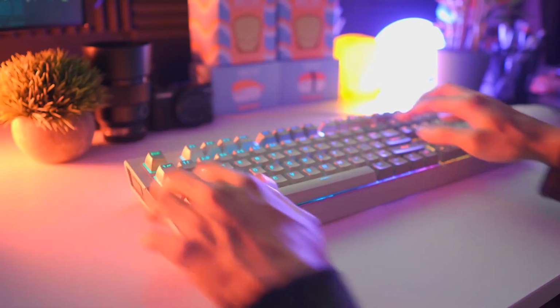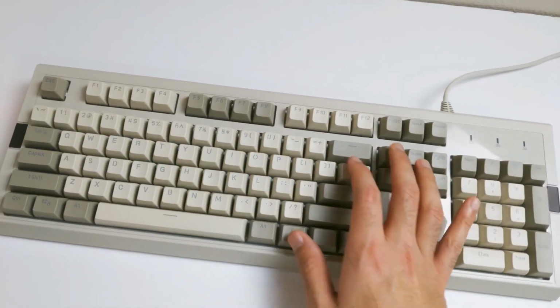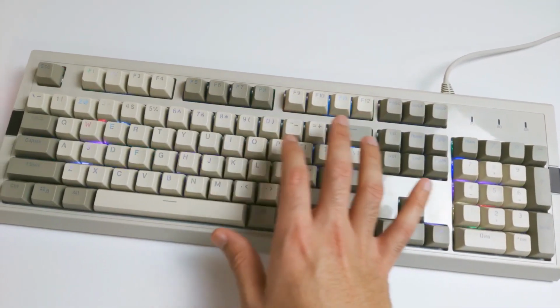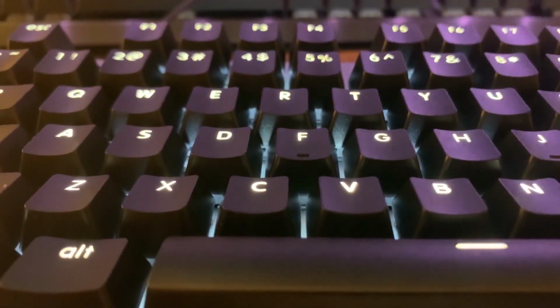They may be bigger and bulkier, but they offer a ton of customizability and are incredibly satisfying to tap along on, whether you need a mechanical gaming keyboard or a typing keyboard. With that in mind, let's take a look at what you need to look out for in terms of specs when looking for the best mechanical keyboard. In this video, we will show you the 7 best mechanical keyboards you can buy.